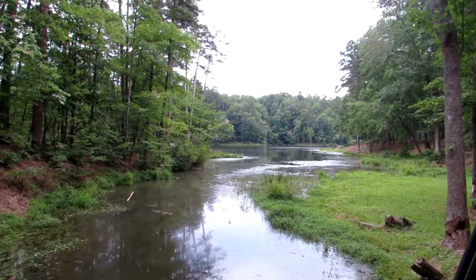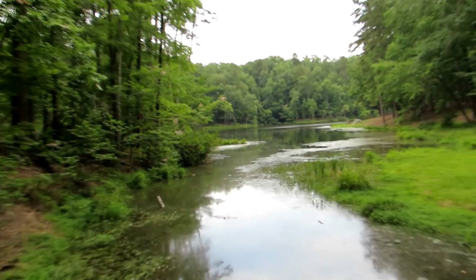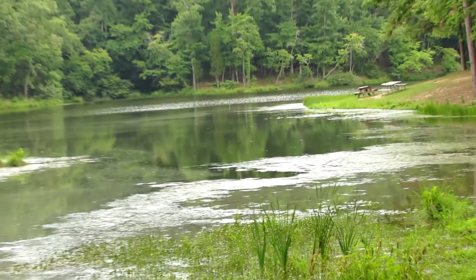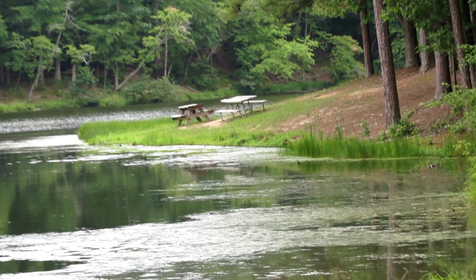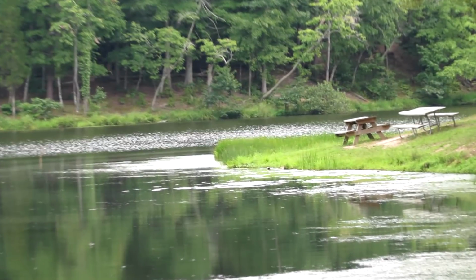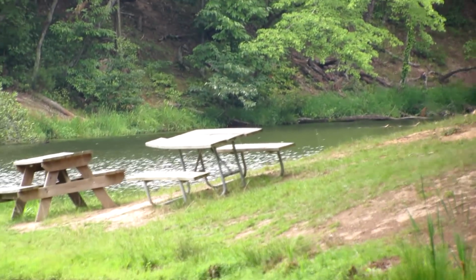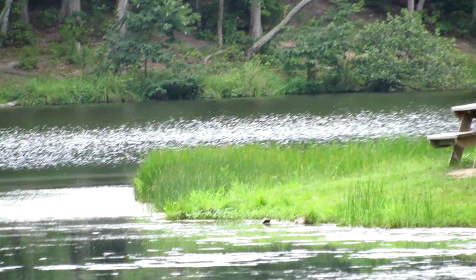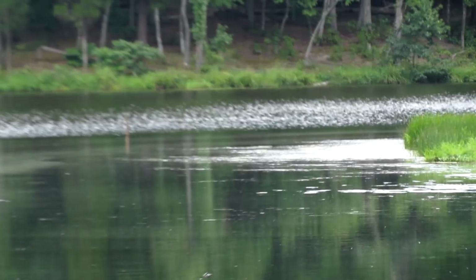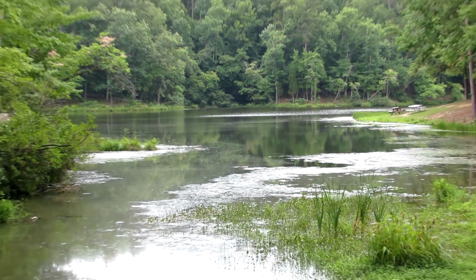Just down the hill from the campground is this pretty nice looking lake. And I can't tell if you can swim in it. I don't see any other swimming stuff, but I think you can probably canoe, kayak, fish in it. I'm sure there's fish in it. I see a lot of life. We're right on the road as it goes over the outlet. It looks like a real nice little lake.